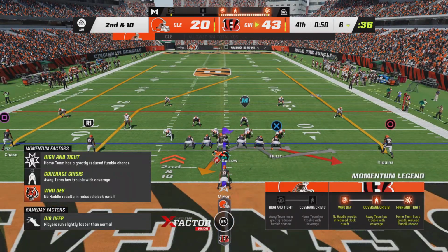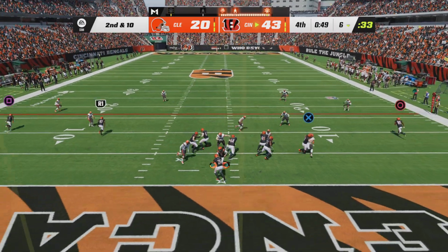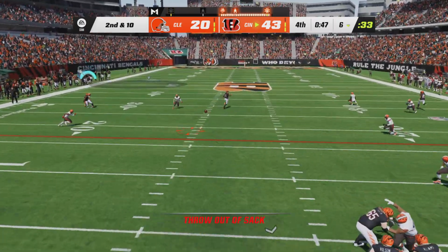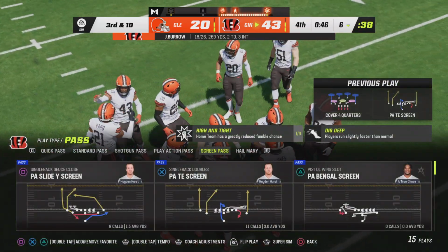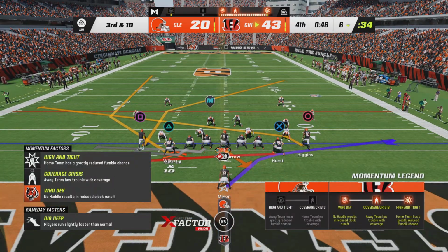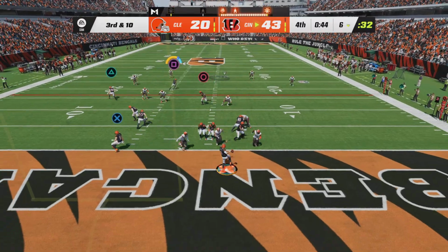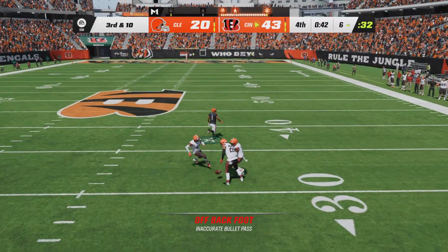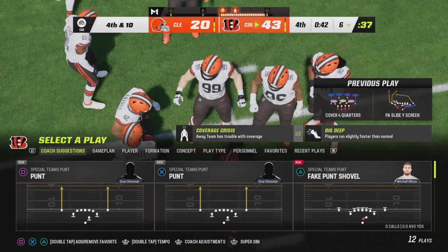Meanwhile, they take a shot to start the drive, but this is going to wind up incomplete. That one looks like he'll throw here. And that'll fall incomplete. He was hit just as he let that go. And now it's third down. Now they face a 3rd and 10 after back-to-back incompletions. Here's Burrow setting up to throw it. And he bats it away, and it falls down incomplete.